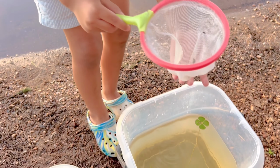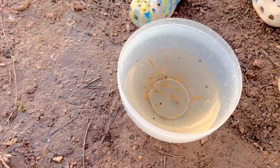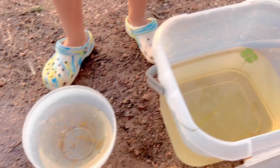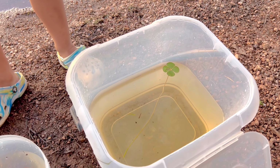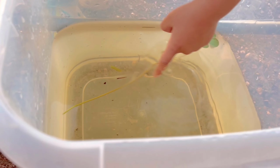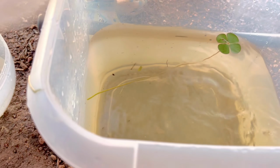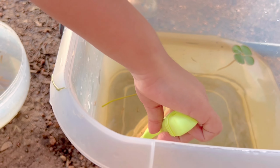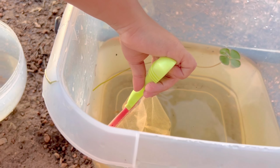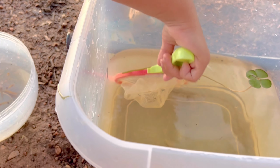Okay. Uh-oh. He got a hole in there. No, I saw that too. Net got a hole. Yep. See? I think there's. Is that all fishy? I think that's all fishy. Oh, is that put in the water? No, this one. The one fishy. Yeah, put it in the water. Yeah, use the net. You got it?